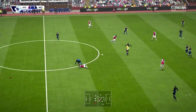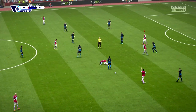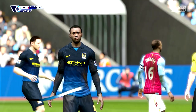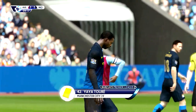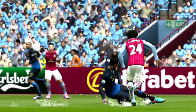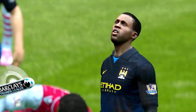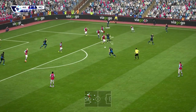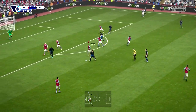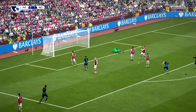Well done by Fabian Delph. Oh, tough tackle. There's another tough tackle on Sanchez. Yaya Toure this time. This should be a yellow card. Sanchez just got past him, and Yaya Toure wouldn't let that happen. Oh, Kieran Clark stole it, but then a back clearance. Here's James Milner. Well done by Delph, cutting that off. Oh, Milner picks it up in a good spot.